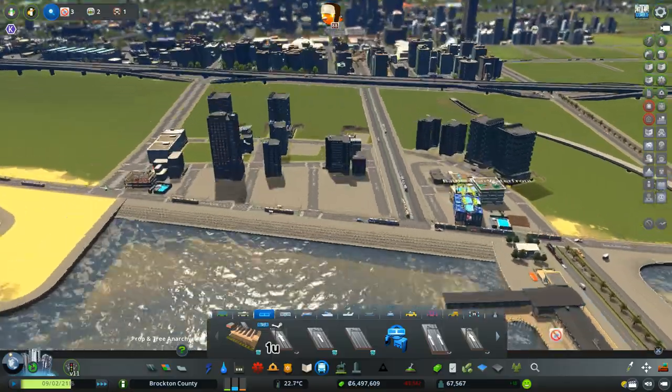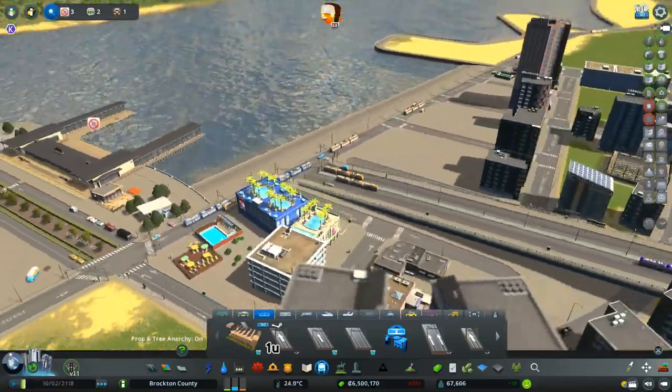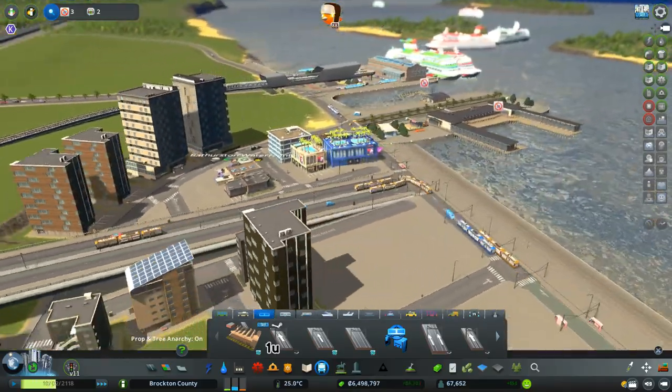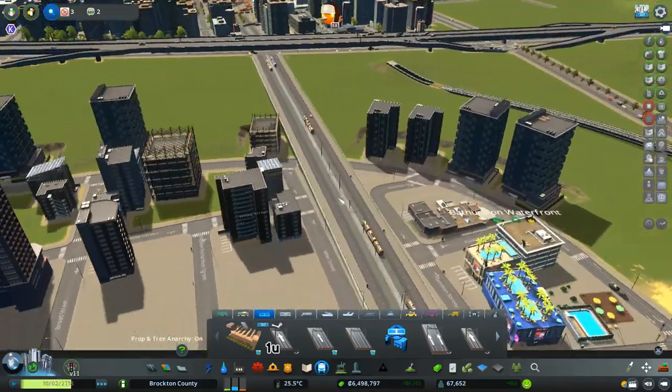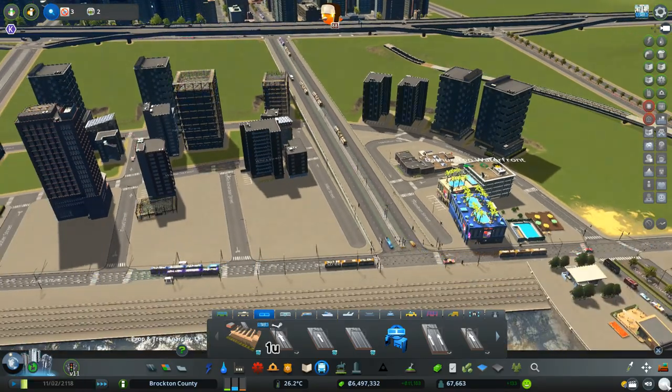Okay, well, now that it's starting to pop up, we can start looking at some of the buildings, and it looks pretty good. Yeah, okay. Well, I like how we're kind of making this a dedicated tram line, too. We're not kind of trying to fiddle around with things.